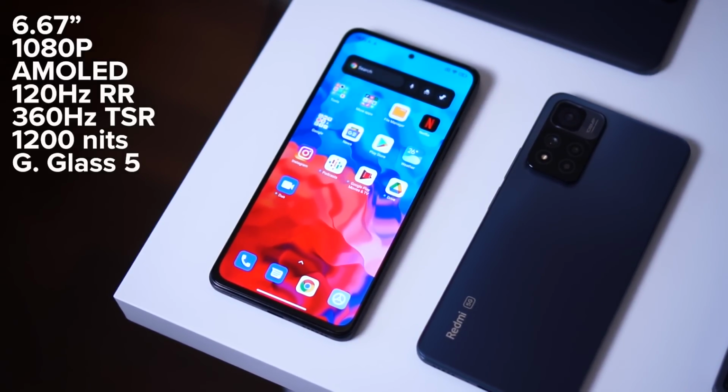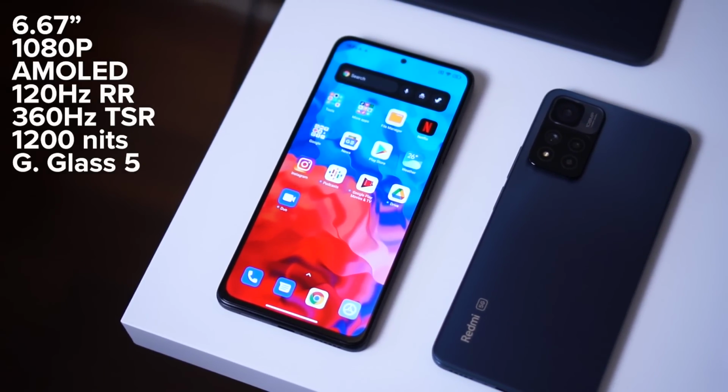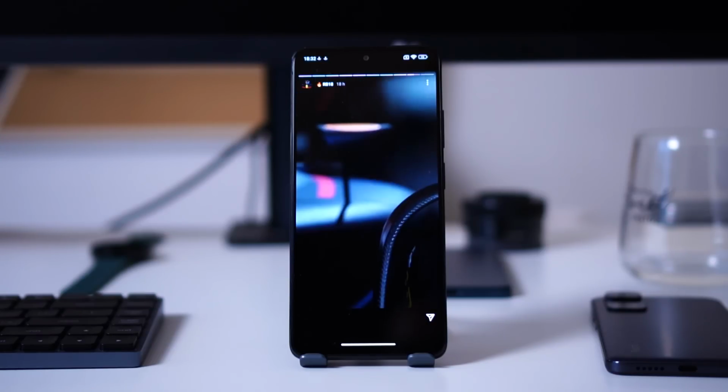The touch sampling rate is in fact 360 Hz. So that is supposedly even more sensitive than the Samsung Galaxy S22 that just landed, because it only has a 240 Hz touch sampling rate. But these are all just numbers. Anyway, my point is it's actually a very good display.